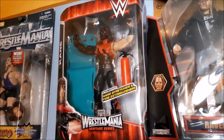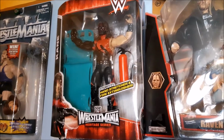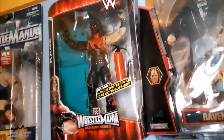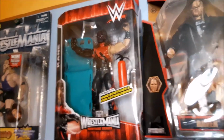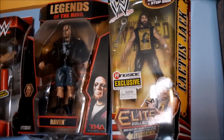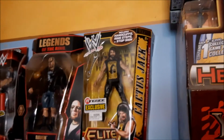That's MOC, and I wanted to open it, but obviously it being Kane and MOC, it was worth quite a bit. It's not worth as much now because of the other one that came out, which I of course have on the top of my shelves. So now it's kind of like I may as well have opened this one, but I guess they'll probably both be worth something again in the future. And finally we have Raven and Cactus Jack. They're actually repacks and not actually MOC. Cactus Jack being used in DSW recently actually.